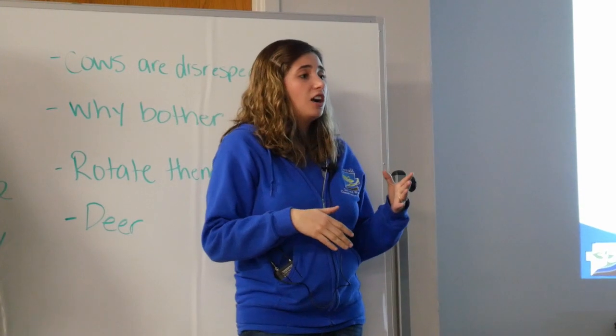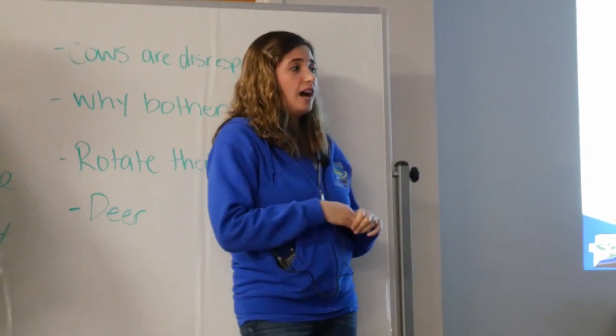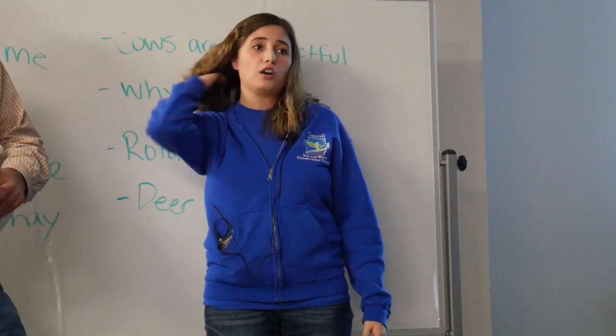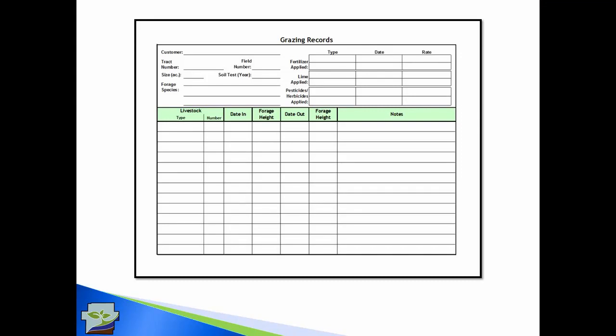Another thing I wanted to talk about is the grazing record sheet, and this is part of a grazing management plan if you have one. I handed these out when everyone walked through the door. I think these are really handy, and I know a lot of our producers have their own sheets that they go through. This is an Excel sheet, so it can be filled in on the computer. But the thing that I like about this is you can look back on what's been applied to that field.